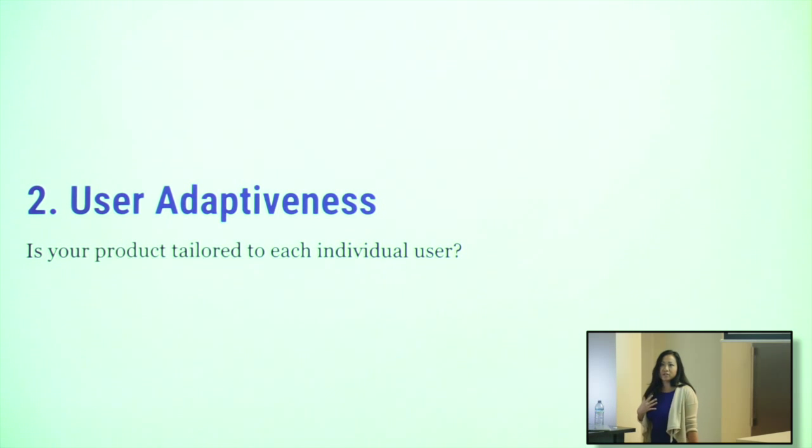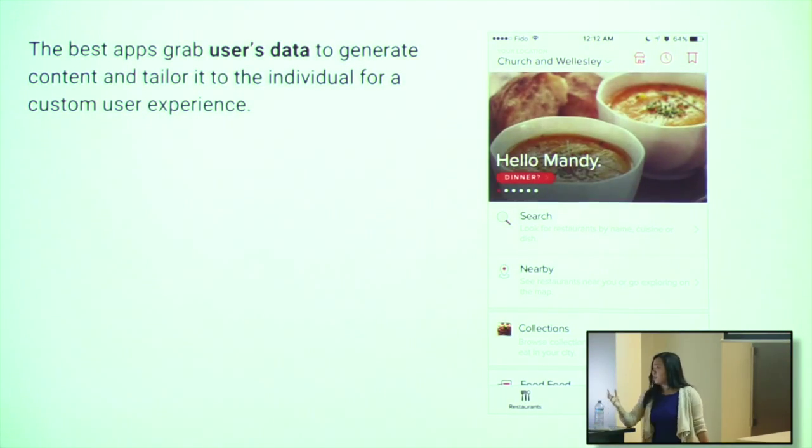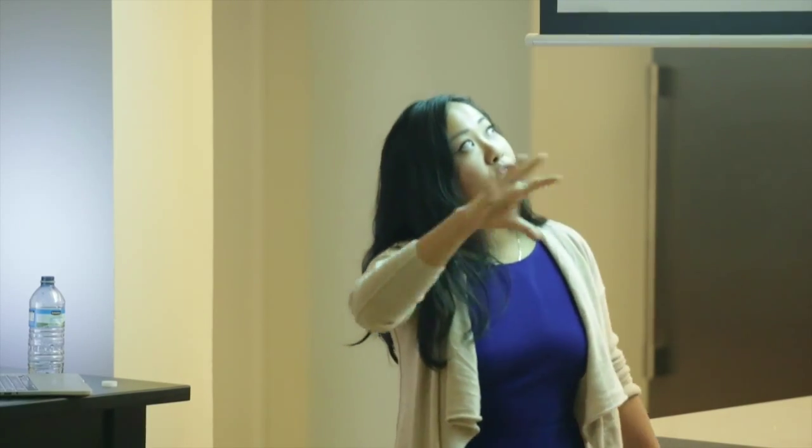So the next thing on your checklist that you want to ask yourself is, how can you tailor your product to each individual user to create a custom experience for everyone? Zomato is a great food service app, and it tells you what kind of restaurants are in your area. It not only gathers your geolocation, but it also takes in the time and gives you restaurants that offer dinner or late night eats or drinks and cocktails. So it grabs my location and only shows me restaurants that are available for lunch if it's 12 p.m. or breakfast if it's early in the morning.